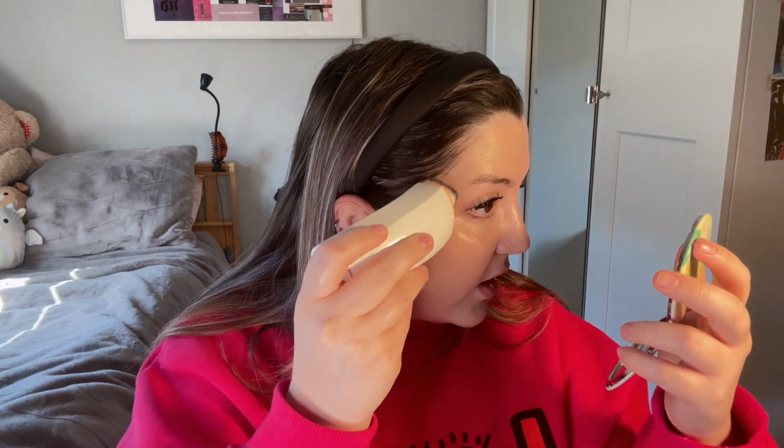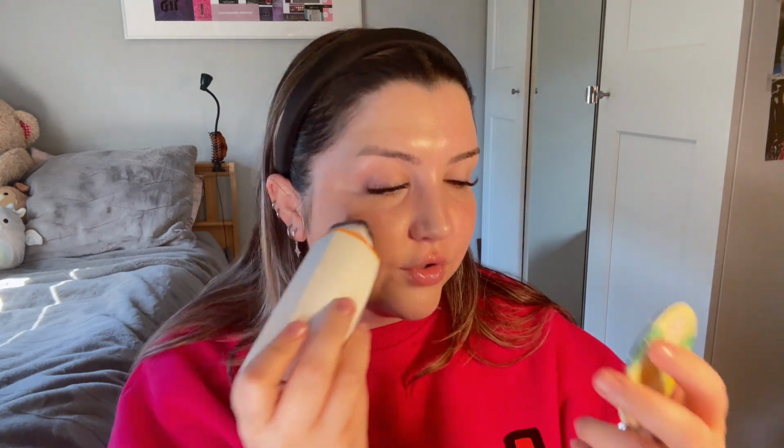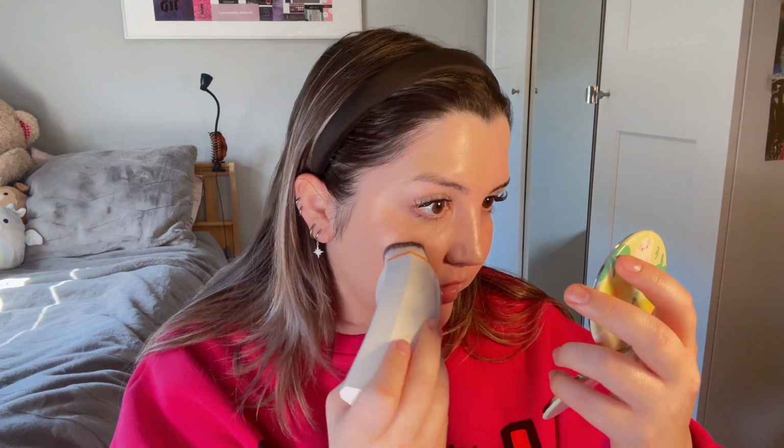It looks so good, and we didn't even do concealer or anything yet. It is a little bit difficult to get under the eye, right on this very inner corner, just because of the shape of it. But it's not too difficult. You can always reach in and tap in with your fingers at the end, or with another brush if you'd like to go over with. But I think that looks super good.